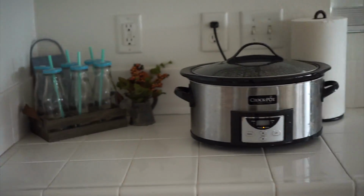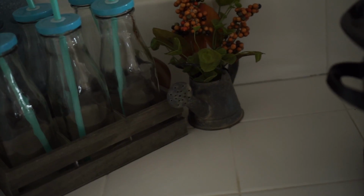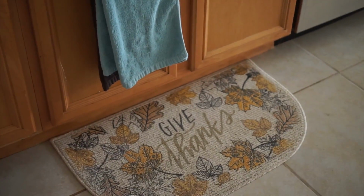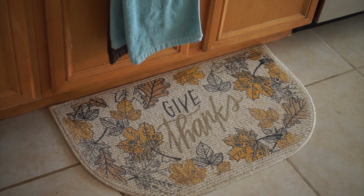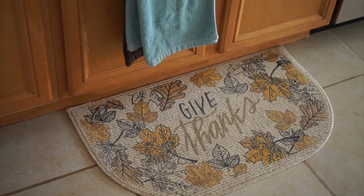Then on this counter, excuse the crock pot, I have dinner going. I have another one of those little watering tins with the fall berries in it. Then on the floor by my kitchen sink, I have this Give Thanks rug that I bought at Walmart. It was only like $4 something, it was under $5. It was really cheap, and I thought that was really cute.